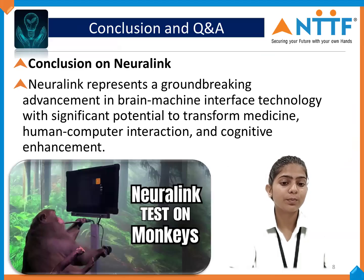So, conclusion on the Neuralink chip. As you can see on the screen, there's an African monkey playing with a joystick. With the help of this joystick, that African monkey is playing the computer. This is an animal trial by the Neuralink company, and it is a successful animal trial. Inside this monkey's brain there's a Neuralink chip, and because of this chip, that monkey is able to play the computer, as you can see. Neuralink also has its own channel on YouTube. There you can see that video also.